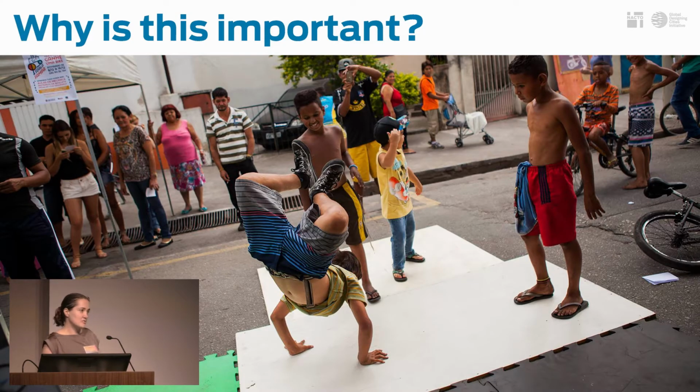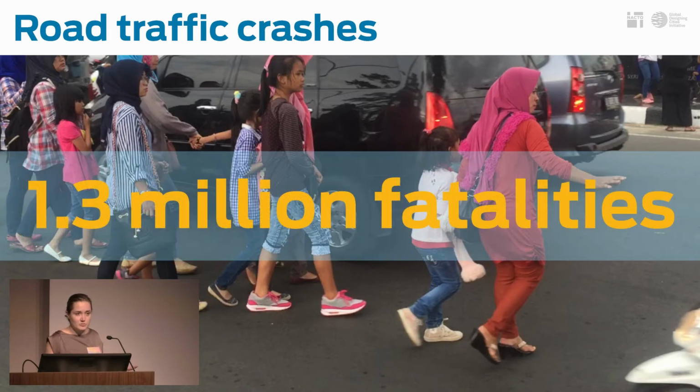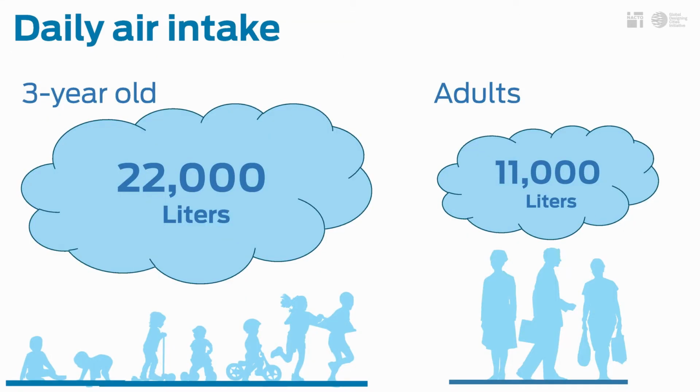So why is this important? Again, kids and caregivers need to get to places and need to get there safely. Every day, unfortunately, more than 500 children die in road traffic crashes and injuries, and that doesn't account for disabilities and for missed learning opportunities. It has broader impacts on communities and prevents kids from becoming healthy adults. And it's not just kids that are dying, adults are dying too. Most importantly, all of this is preventable if only we designed our streets for people first and not for cars. And it's not only traffic crashes, it's also air pollution, and kids are more vulnerable.